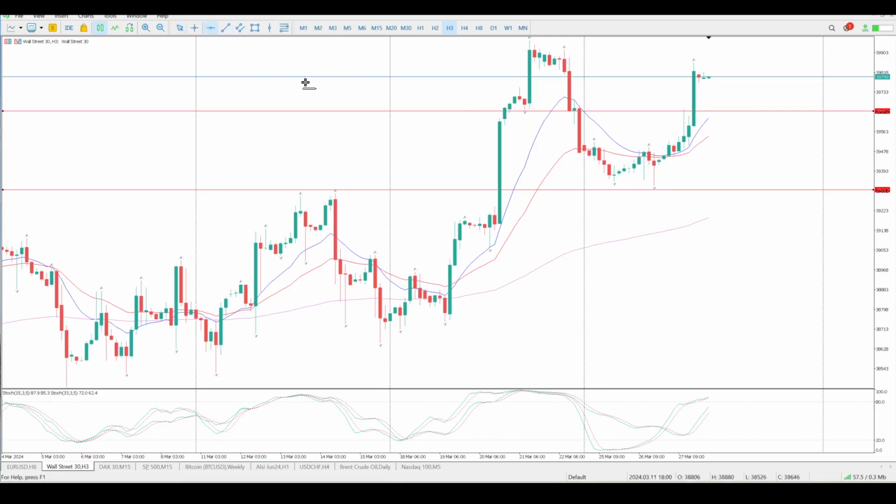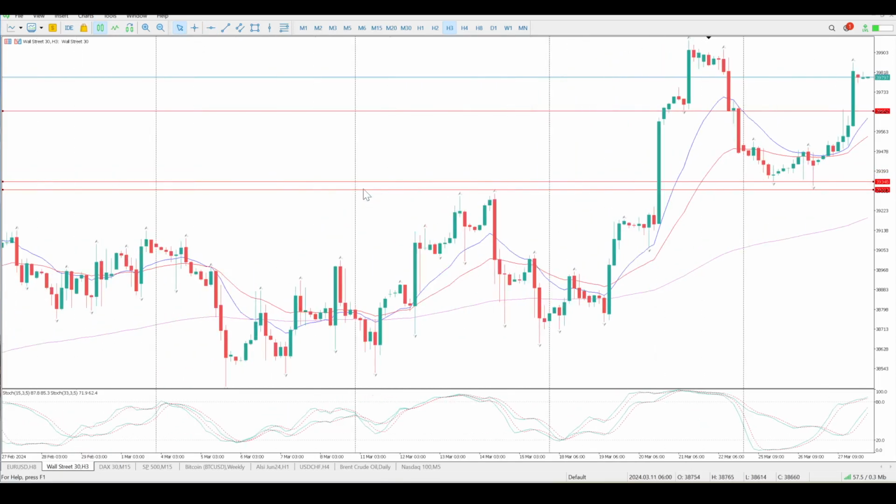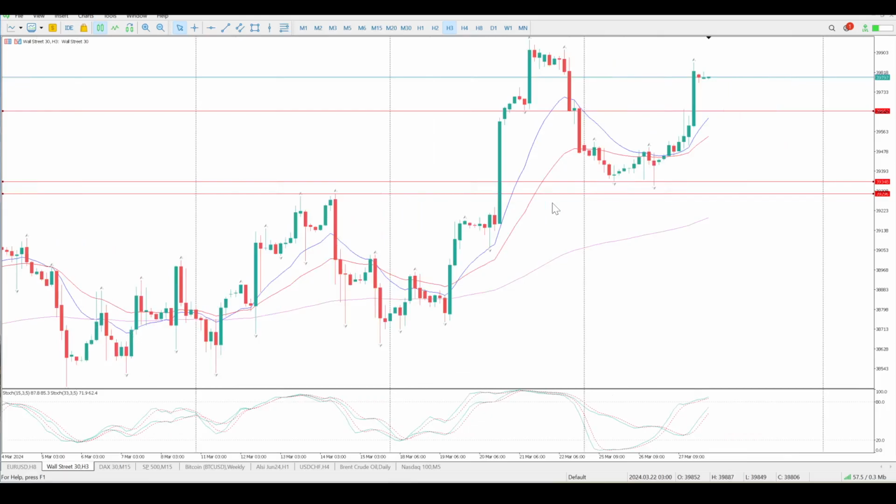Now, an interesting thing is it happened on the DAX as well. I just want to adjust this one so we get clearer visibility. There's the pin bar, there's the fractal there. So this was 39,296, which was the actual. So 39,300 basically is what we're looking for. But if you have a look here, 39,348.